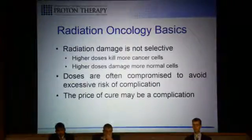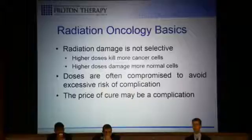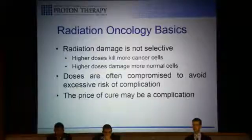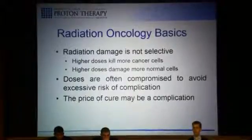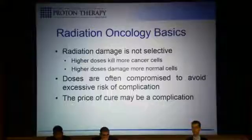There are some principles of radiation oncology which I think are important to understand. First of all, the damage from radiation is not selective. As I mentioned, this process takes place in normal cells and in cancer cells in the area where you focus your radiation. And the higher the dose of radiation that you deliver, the more likely you are to kill the cancer cells. So giving higher doses is more likely to result in a cure. But those normal cells that are exposed to this radiation effect as well are more likely to have a complication with the higher doses of radiation.